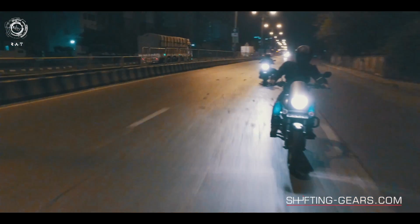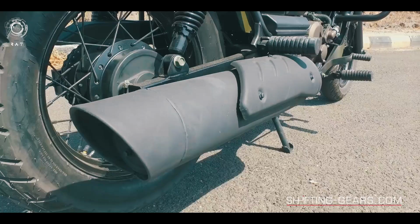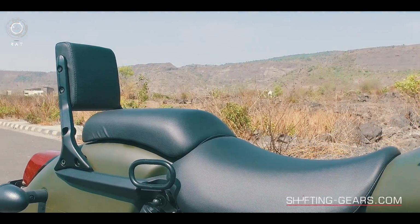You get AHO, which is the auto headlamp on function, as well. UM also took this opportunity to update other parts such as adding a new heat plate on the exhaust muffler and a redesigned backrest for the pillion for optimum comfort.